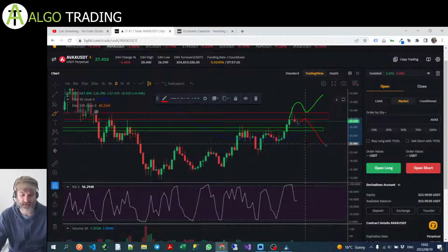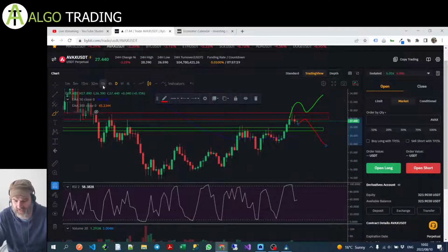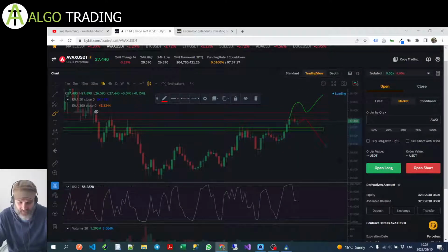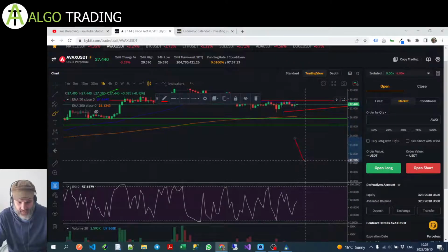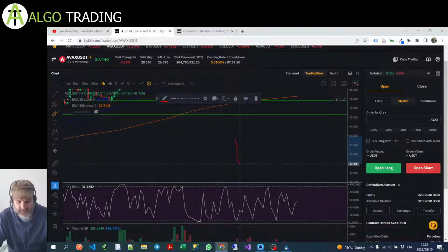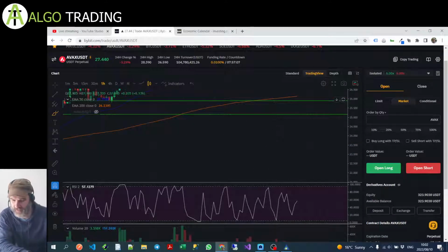See, if you're trading in the high time, if you look at it on the daily chart, you could actually see these levels a lot more clearly. If you switch to the hour chart, you don't really get the full extent of these levels. Come on, get onto my cursor. Sorry.